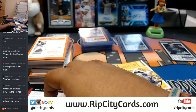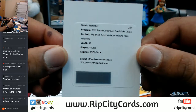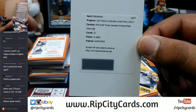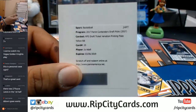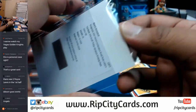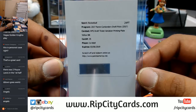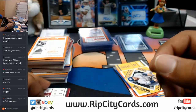All right, we do have a redemption here. Make sure it's not points. It is an RPS draft ticket variation printing plate. That means a third one of one. Joe Adell. And I'll be quite honest, I don't know what team he goes to. That's why we got the checklist. But that's the third one of one. Goes to the Angels, says Seeker Brawl. And I'm leaning towards trusting my boy. My boy knows his baseball. Adell equals Angels. There you go, Angels. Hitting you a printing plate, the third one of one. That's ridiculous.